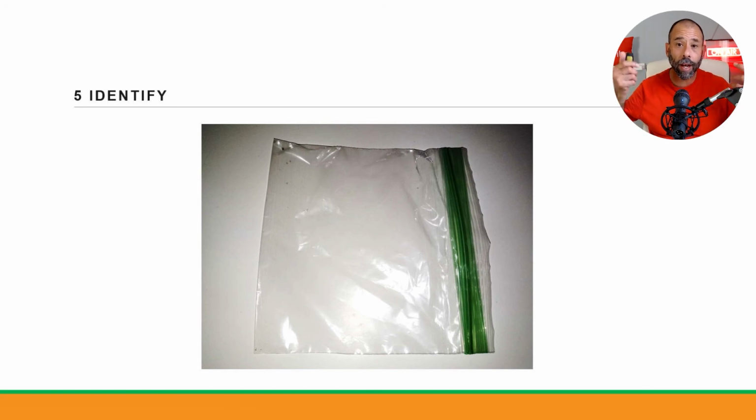Collect it, put it in a baggie, and then that way when I go over or I send a technician over, he can bring that back to me and I can identify it under a microscope. A lot of the time from a picture, we cannot do it. Let me show you how hard this is.